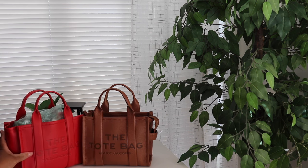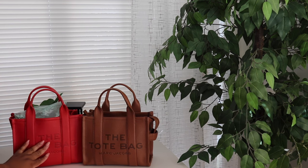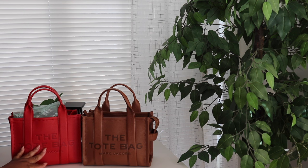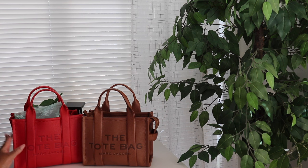Y'all know I'm not a big red person at all. But her, I love her. Like, I love her. Seriously. Oh, my goodness. I love this bag. When I get in, it's really hard to get out.